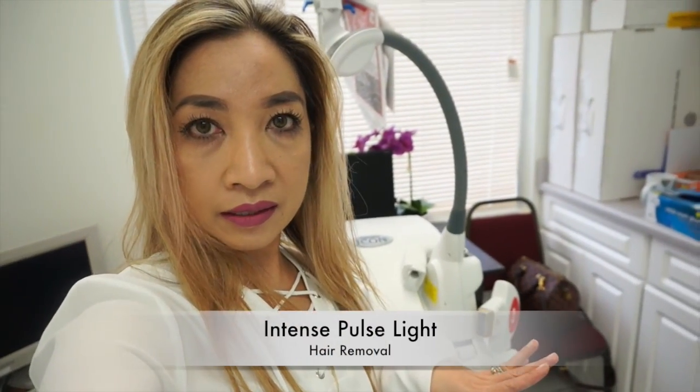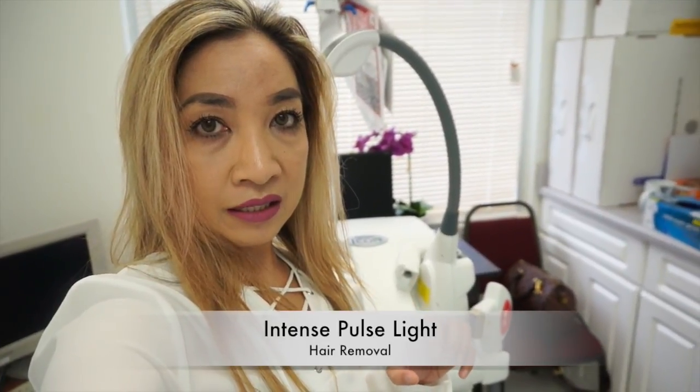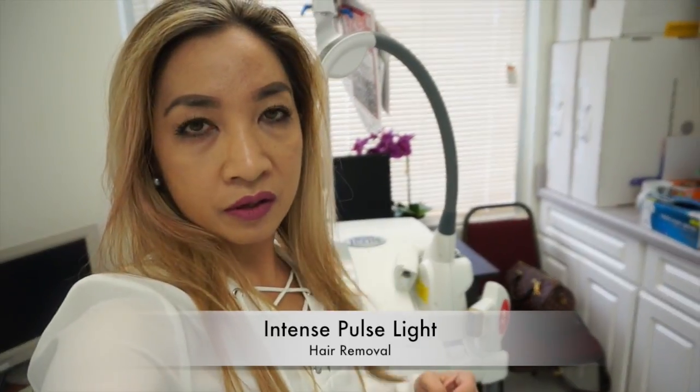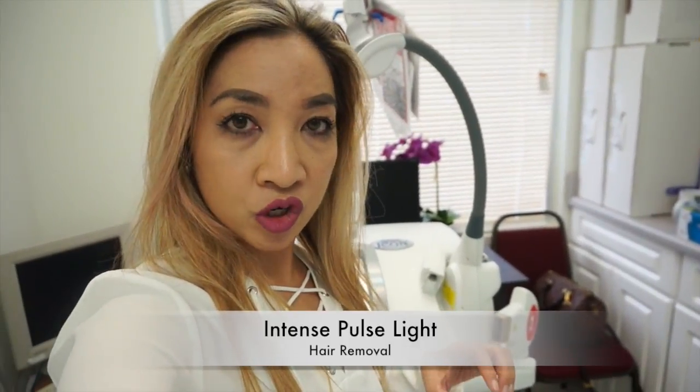Intense Pulse Light sends out a broad beam of spectrum light that's specifically attracted to the chromophore, the pigment of the hair follicles. If you do that in series, if it's your first time, you will see that the hair growth is thinner and lesser until it comes to a point of total hair destruction. So we recommend this for people, you know, why shave or why wax if you can just take all the hair out, right?